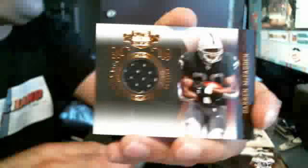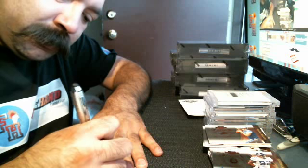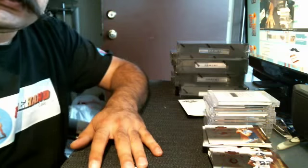We've got jersey. It's a rookie autograph. Darren McFadden jersey for the Raiders, numbered 295 of 299, and Matthew Stafford. Falcons is, I just saw it, Knowledge 13, Falcons.